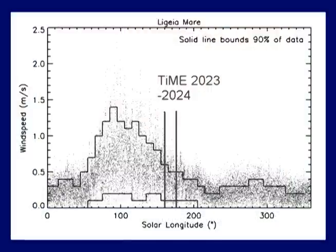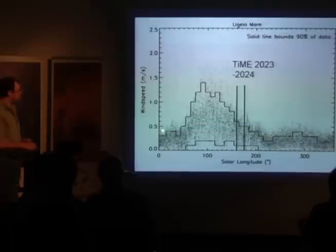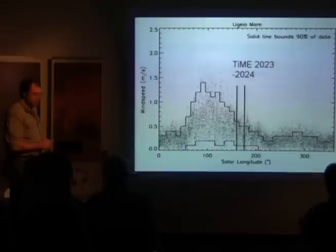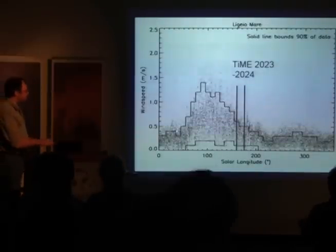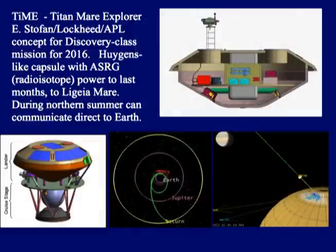The other possibility is that we just haven't been looking on windy days. This is a plot of Titan's year, 0 to 360 is a kind of standard measure of seasonal change. Cassini's observations, since it arrived in 2004, have been out here and out here, during which time this model by Tectonics shows that the winds, at least near here at Ligeia, have been quite gentle, probably less than the threshold required to make waves. But in the next few years, the winds will pick up and maybe we'll see waves in action.